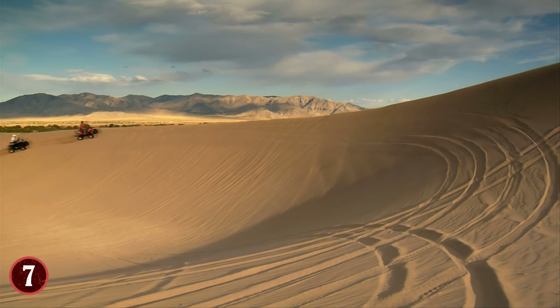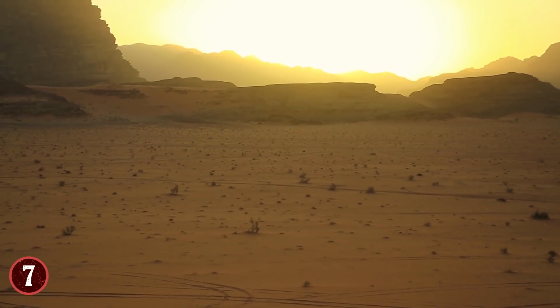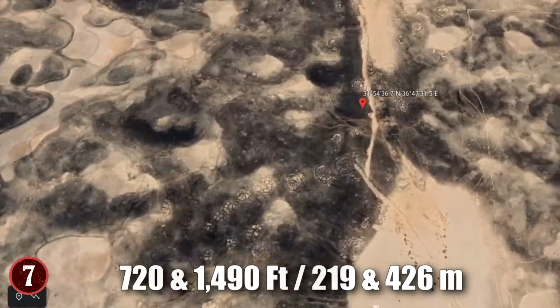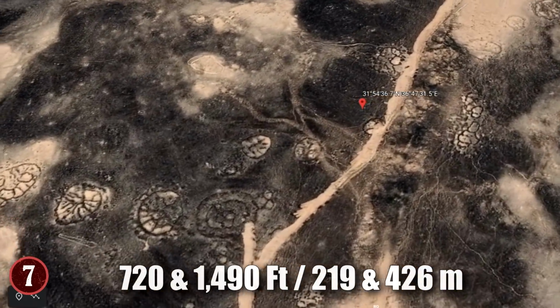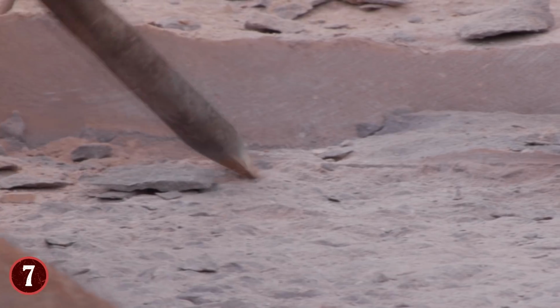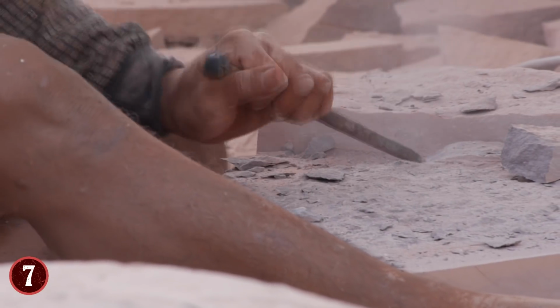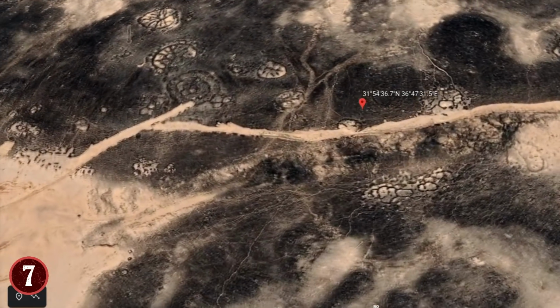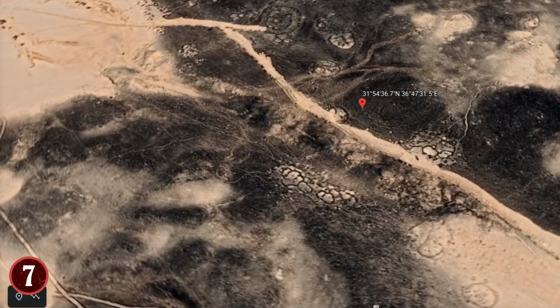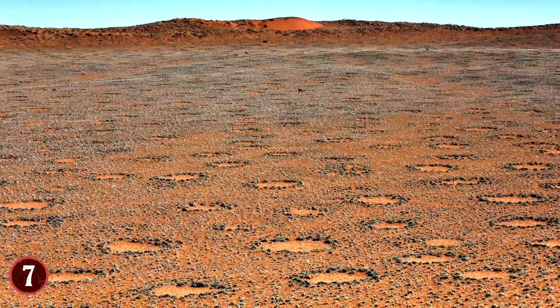Combined, these 8 circles are known as the Big Circles, and that's meant to be taken literally, as they're between 720 feet and 1,490 feet in diameter. Further study into them has revealed that they were all clearly made by hand and hand tools, which is why some of them don't come off as perfectly circular. One researcher noted, "Most are crude circles, but many are clearly intended to be geometrically precise, although often slightly distorted."